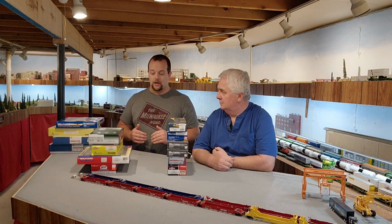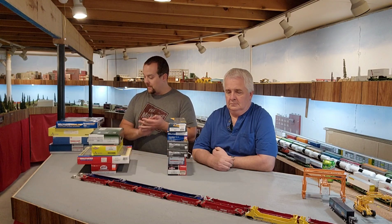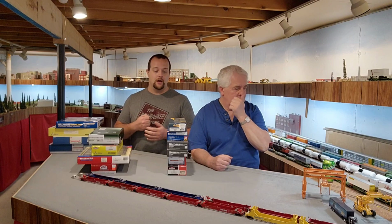I think my pleasant surprise was probably, honestly, the Athearn. The Maxi stacks? The Maxi ones? I did not expect those to be as nice as they were. I figured Athearn is Athearn, and I'm going to have the same issues forever that I've always had. I haven't had Athearn for years. I mean, years. So, I was shocked to see those.